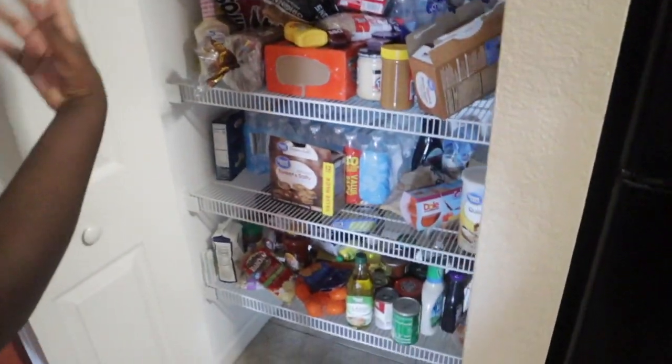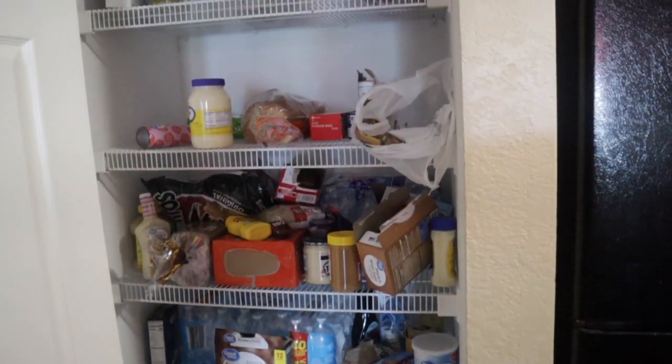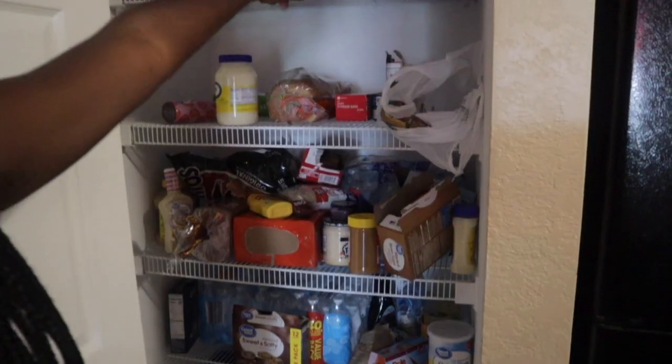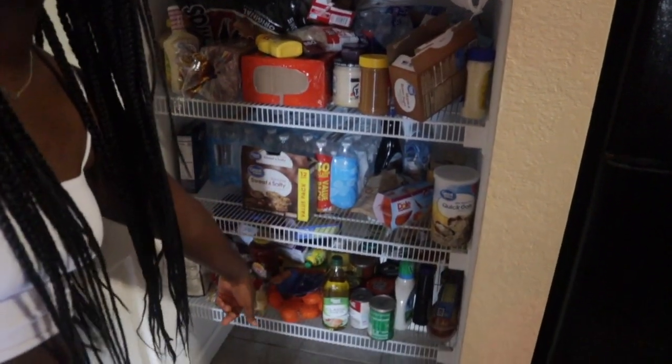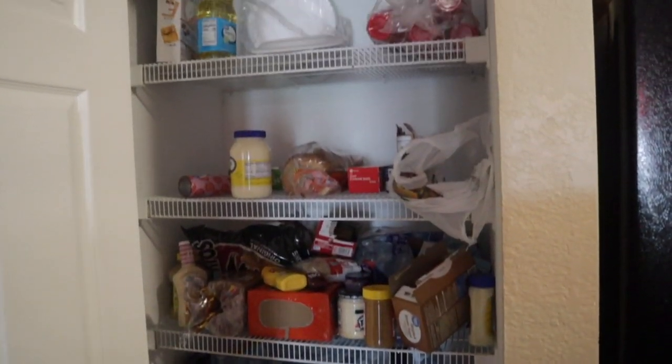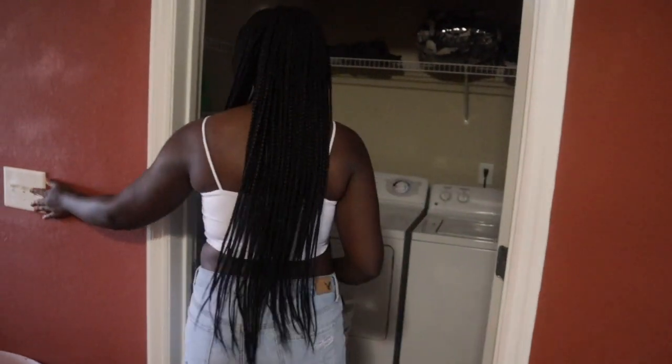Then we have our pantry with all of our things on it. Comment down below if you can guess which shelf is mine. Shelf 1, 2, 3, 4, or 5. Comment down below which one you think is mine. But that is that. So now we're gonna walk into our laundry room.